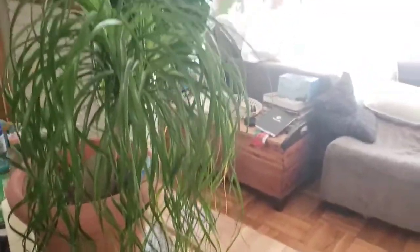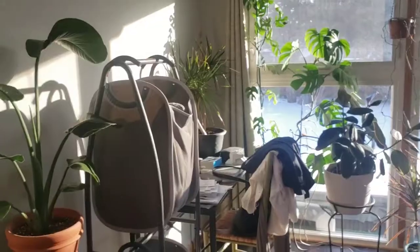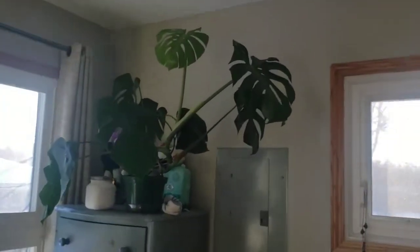This is one of our oldest plants. This is a ponytail palm. A lot of people call this the Dr. Seuss plant. Really, really cool plant there. And then into the bedroom, we got an elephant plant. We got another Monstera up here. This is a really pretty Monstera. Really, really big leaves on this guy. So that's kind of a cool one.